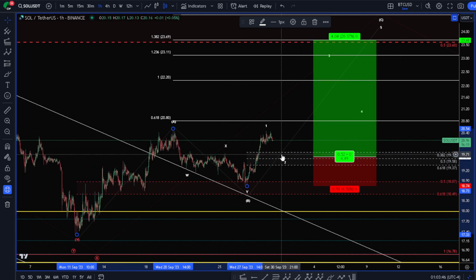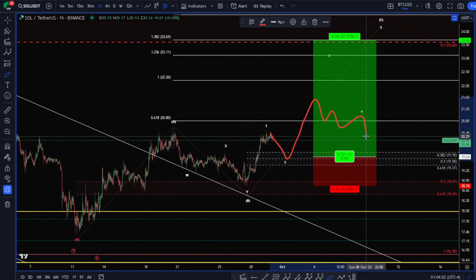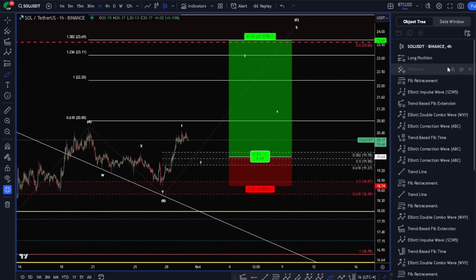All right, guys, so that's what I'm doing. I'll be taking more entries at the 382, 50 and the 618. Stop is currently at this low, not at this low anymore, and looking for 5 waves up. Alternatively, if we come up in 3 and start to come back, I can expect this to turn into a WXY. But again, the direction shouldn't change, just the wave shapes. This is extending out at the moment as 5 waves as a flat.